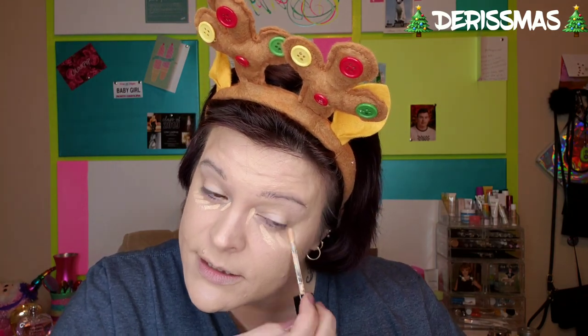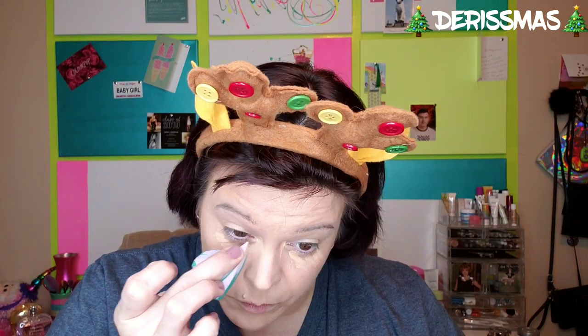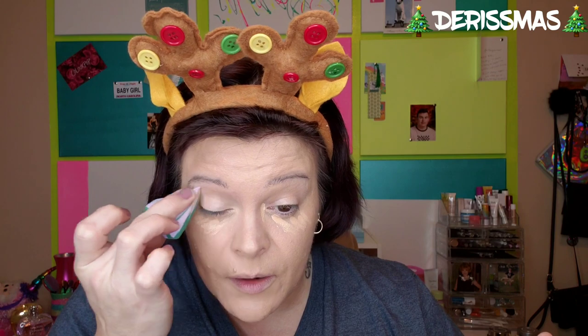I actually think the color's okay. It's not going to be brightening. It's going to be more skin tone shade. I typically like a more bright concealer for under the eye and then a skin tone for pressing in and spot concealing. Oh, yeah, that fits really nicely in there. I don't wet my sponges typically when I'm just pressing out my concealer and stuff. That's actually a really good color. All right, it's blending out good.